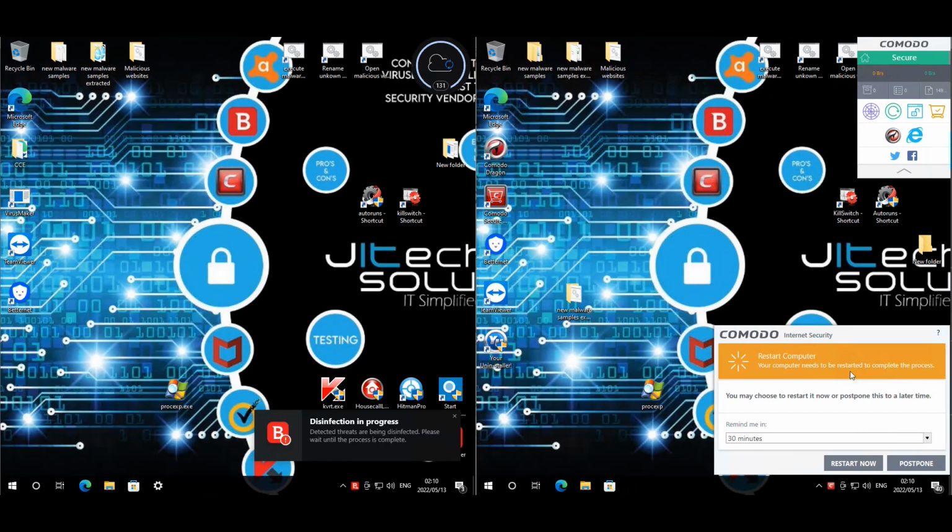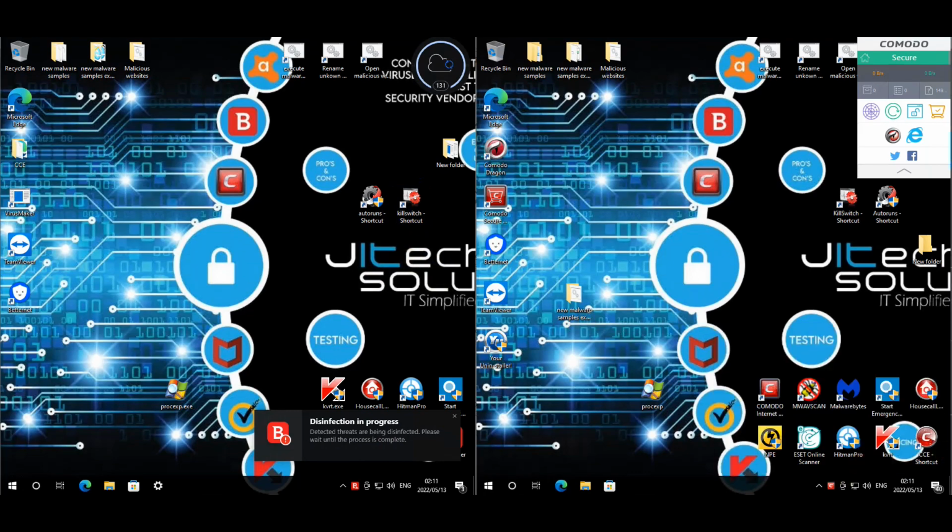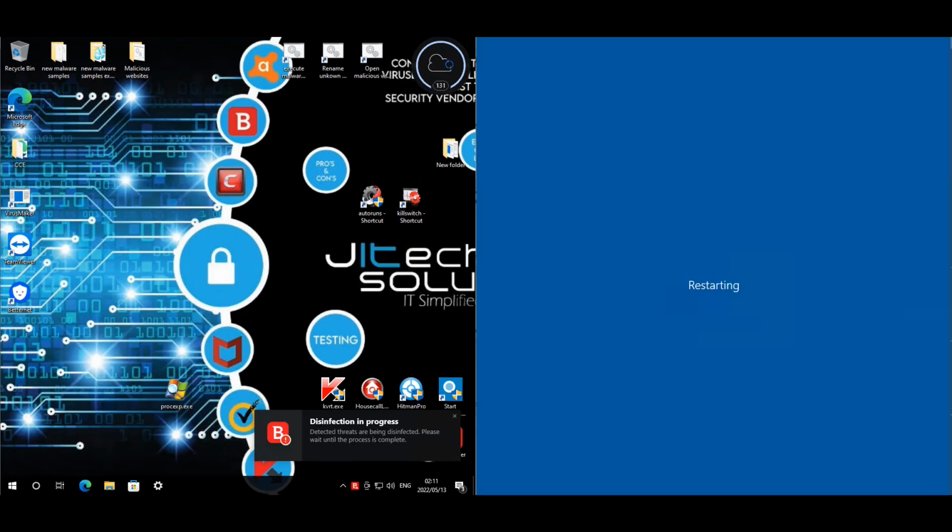Okay, and Comodo wants to restart to remove malware, so I'm gonna allow that, and then I'll do a normal restart for Bitdefender. I did not see if there was any restart pending by Bitdefender. It's obviously doing an update, so I'll just wait for that to finish, then I'll restart the machine. But for Comodo, I'll restart it via this, and then we'll start the full scans.